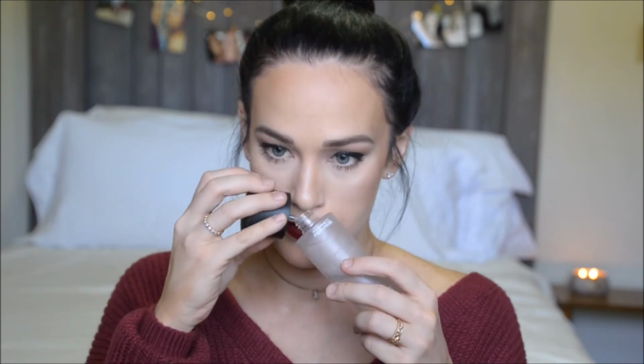Also, it smells really good. I don't know if everyone else thinks that or if that's just my personal taste. It's got a really clean, fresh scent. It reminds me a lot of MAC's Perfume Turquoise. I also considered putting that in my top 10, but I didn't. So maybe next time if I make another video, it might be in there. But yeah, this stuff is absolutely amazing.